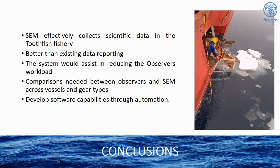The system would assist in reducing the observer's workload of routine tasks like line observations, freeing them up to carry out more important scientific tasks and improving safety by removing risk involved in some observer tasks, such as setting observations or working in extreme environmental conditions where the observer would be required to be out on the deck to observe. We recommend that comparisons be made between observer data and SEM data across vessels using various gear types to develop methods for improvement of the observer data.